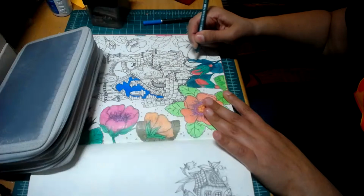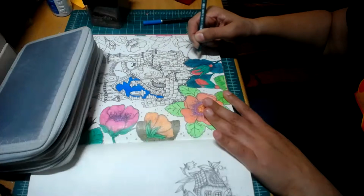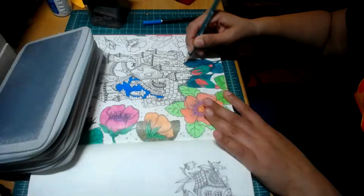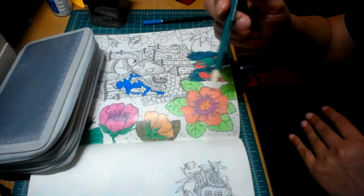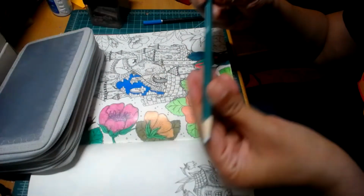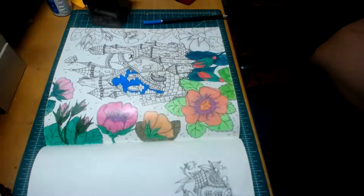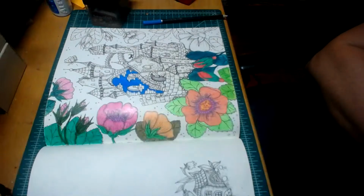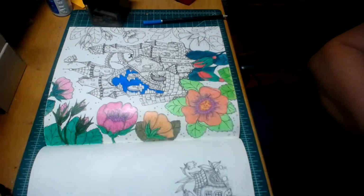Look at this. I'm a little surprised that that is an Ergo Soft to you. Nice, easy, flexible pen. So these were really old ones. I'm surprised that I have these.